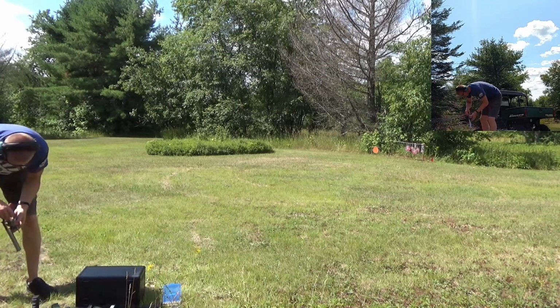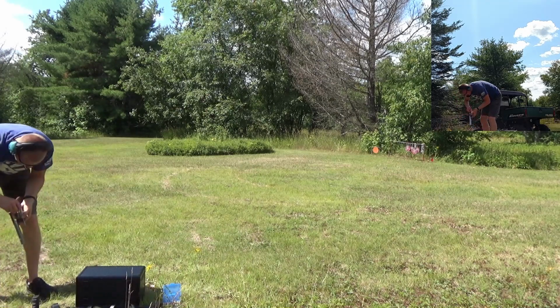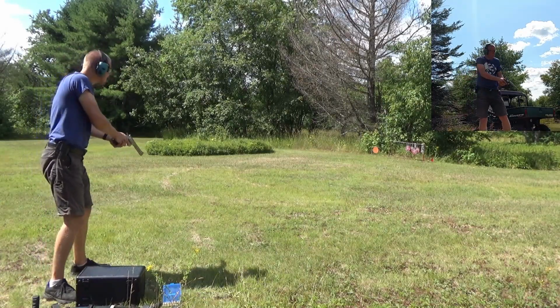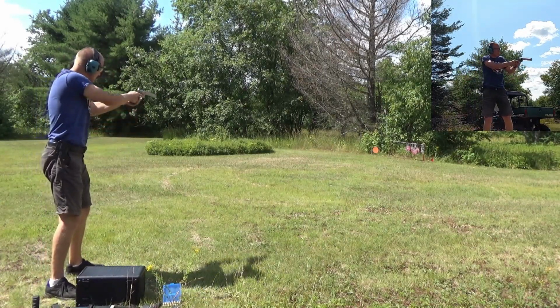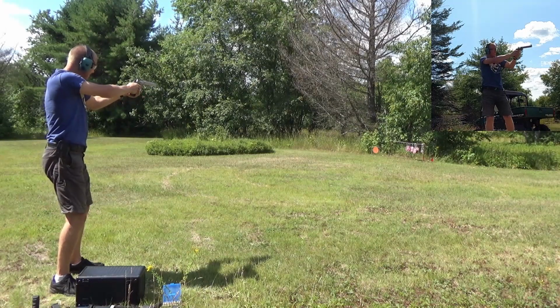So 44 Magnum, I'm just going to put 6 more in, because why not? See if I can keep that muzzle flip down at all. Alright, I'm going for muzzle control on this one. See if we can keep it down. For goodness sakes, it is a lot of power.